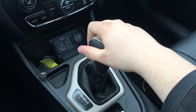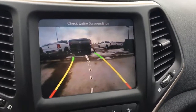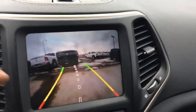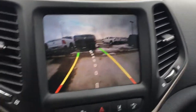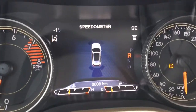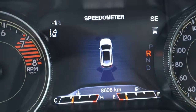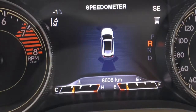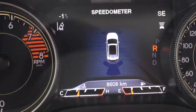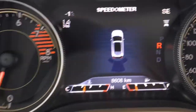And if I throw the Cherokee into reverse, the backup camera appears on your touchscreen Uconnect system, giving you a great view of what's behind you. And if I turn the wheels, it will guide you to where you're going to go. And that also turns on your front and rear ParkSense parking sensors on the screen here. So it'll show you how close you're getting to an object front or behind you. The closer you get to an object, it'll show you here how close you're getting, and you'll hear audible beeps. And the closer you get, the louder those beeps will get.